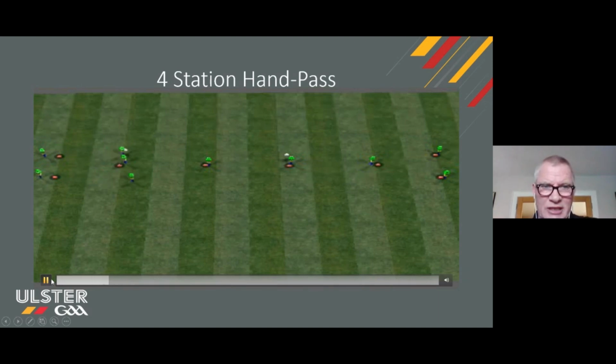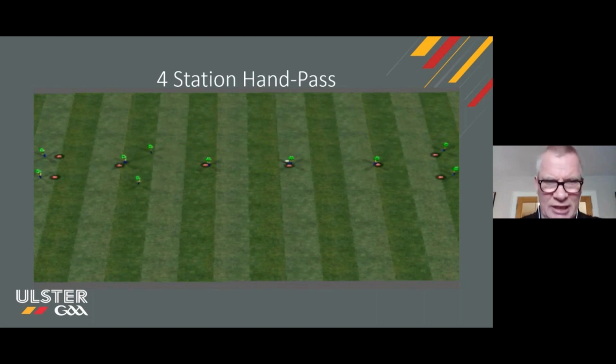Come out, one of them takes the ball, a pass, gives it on, forget about that ball. Whoever didn't take the first ball takes the next ball, slips it to his partner, and then moves on, joins the back of the line, and likewise comes down again. Brilliant, brilliant activity. Brilliant for handling, brilliant for fitness. Everything you want in that game there. Absolutely, brilliant. I call it the four station hand pass.